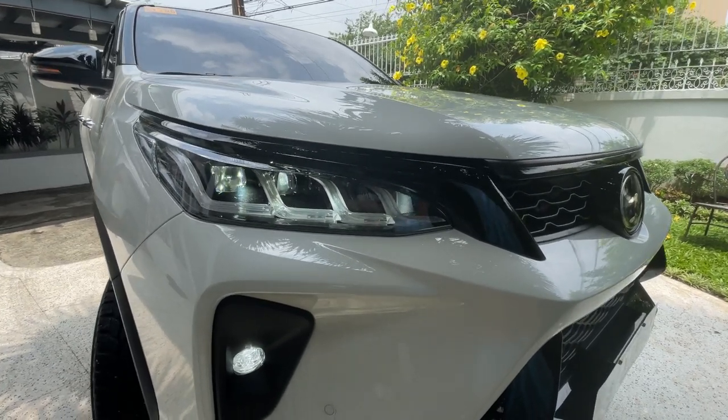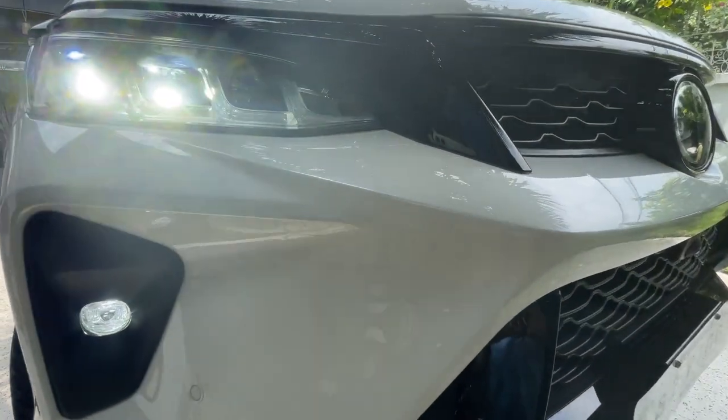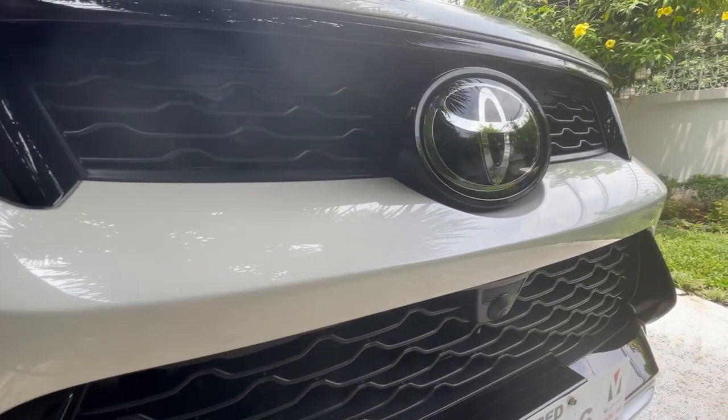Hello everyone. Today we will be talking about center cap and spare tire locks, as well as parking safety tips. Stay tuned!